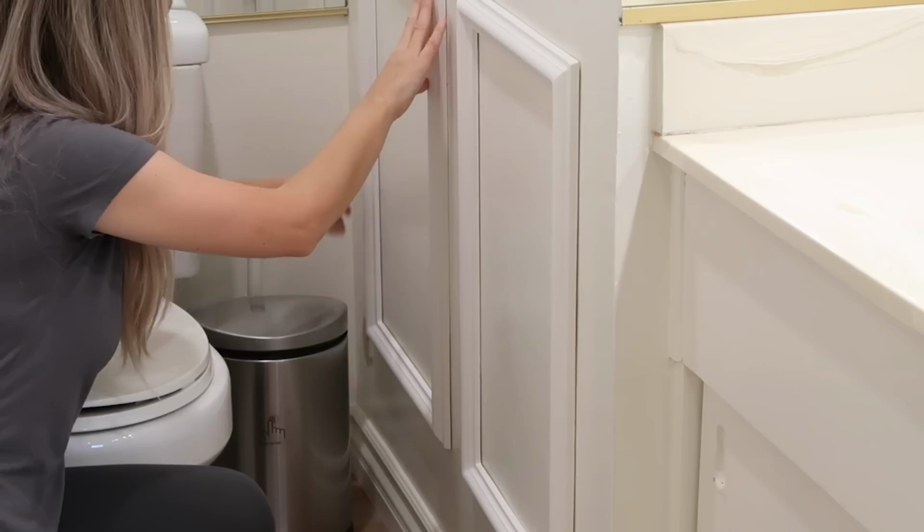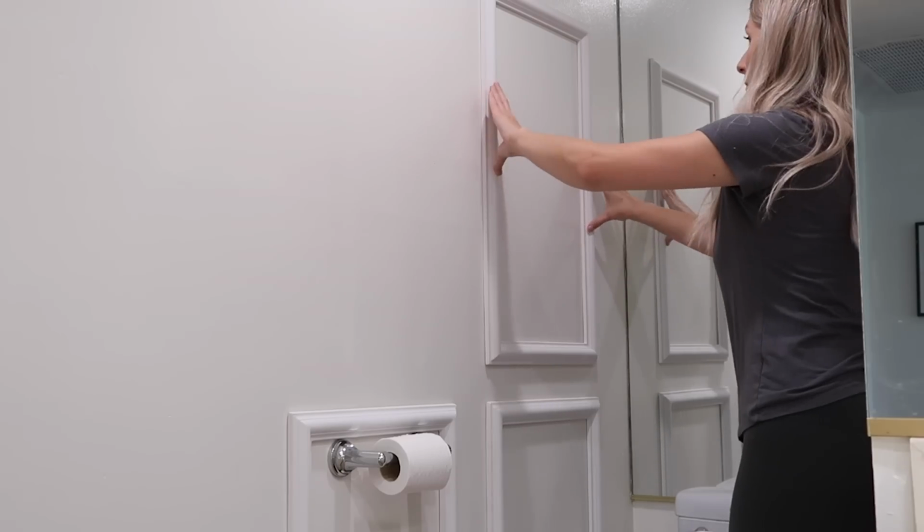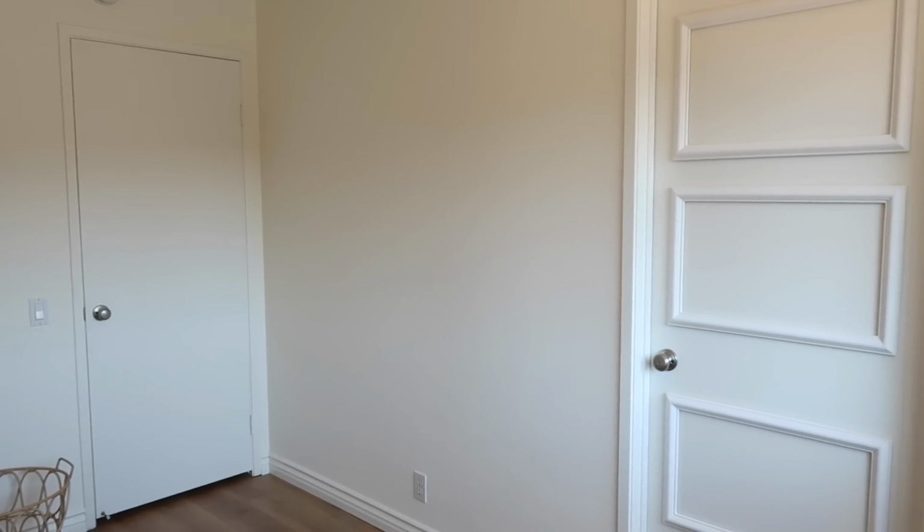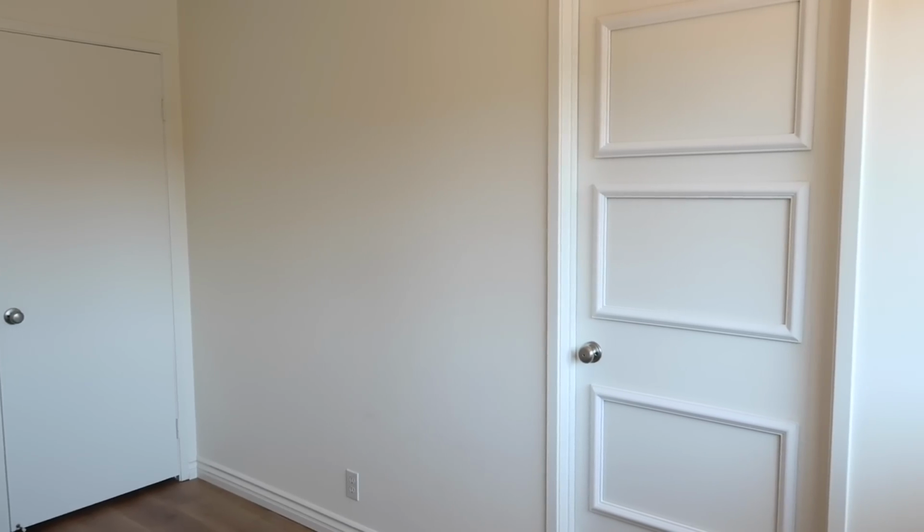Now, these are actually very versatile. You can use these on your flat walls. You can also add some detail onto your flat doors, or if you have completely flat cabinets, you can add some dimension and some style, make them look a little bit more traditional by sticking on this molding. These are absolutely a time saver and I had to share them with you guys.